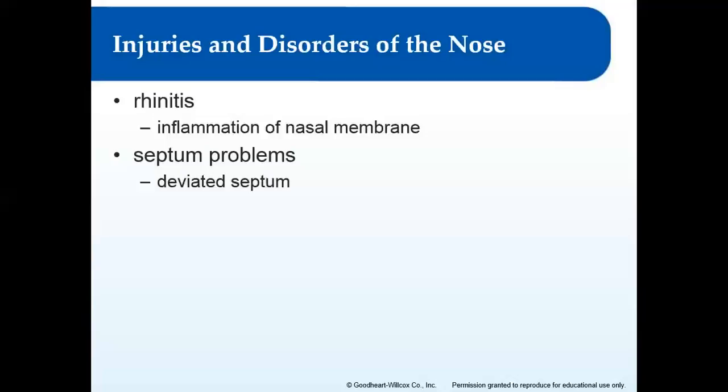Okay, septum problems. So septum is like that middle section that separates the right side of your nose from the left. And a deviated septum means it's like significantly off center from the rest of their nose. So it's pretty interesting, I think.